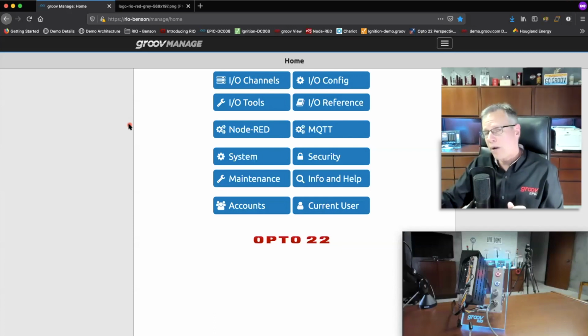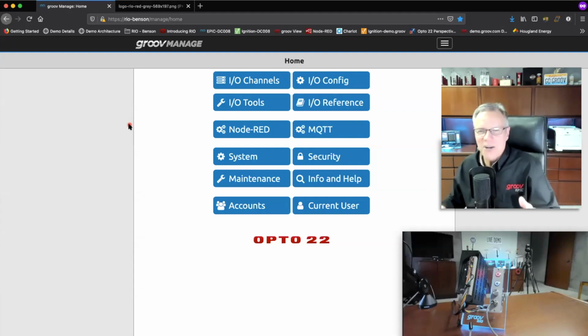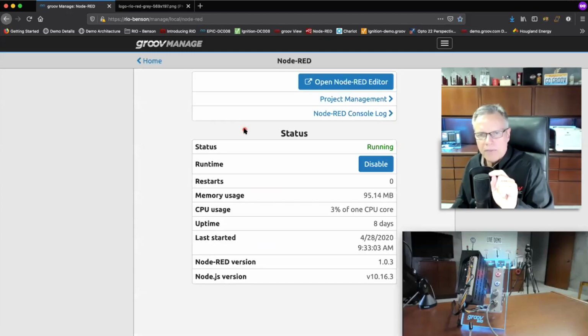Now, at this point, you could just access this device and all of it through Modbus and access everything I've configured. But what fun is that? This is IO for the IoT. Let's start moving this information directly into software. How do we do it? There's two ways. Number one is Node-RED. Let's talk about that for a minute.